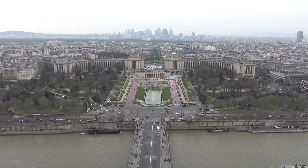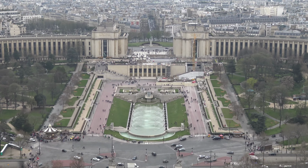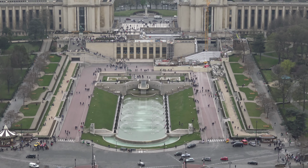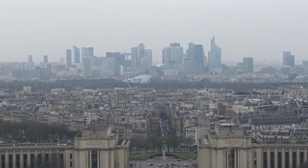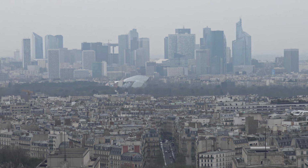Down there is the Trocadéro area, which is where we just did the video of the Eiffel Tower from. Off in the distance, the tallest buildings, that's called La Défense. It's kind of on the outskirts of the city, but it's like the business area in Paris, one of them anyway.